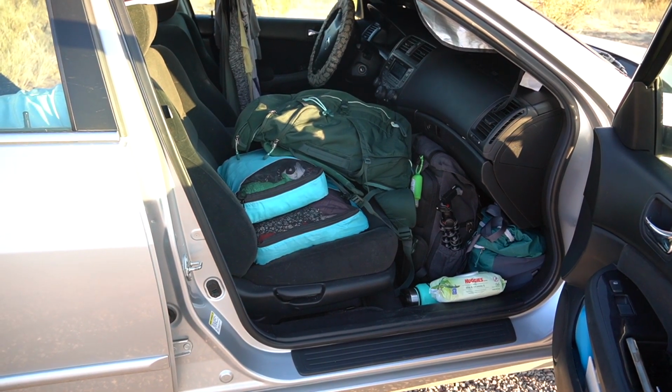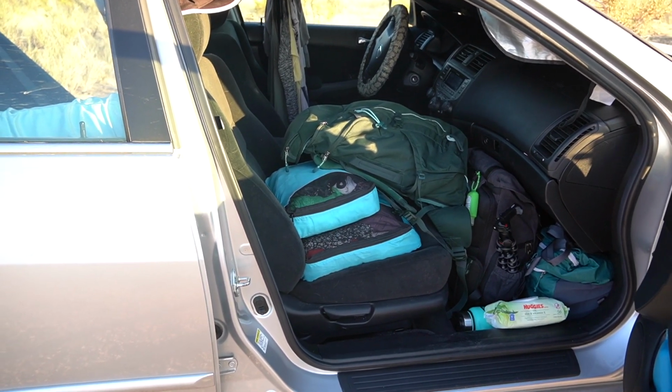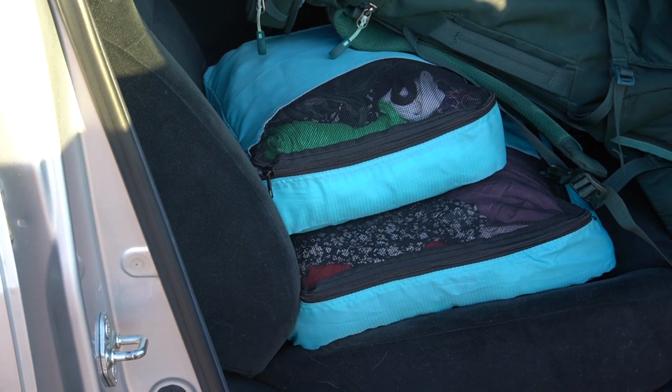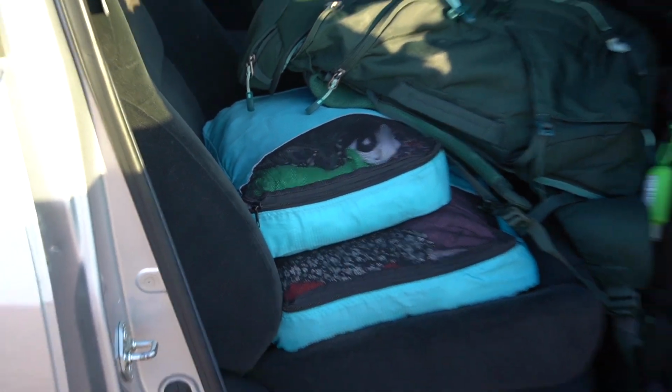Okay, it's been a minute since I used this camera, so I had to figure out how to change it. But in the front seat here we have my 2 packing cubes full of clothes. The top one is all of my shirts, the bottom one is all of my pants. I'm really proud of that. I used to have a lot more.